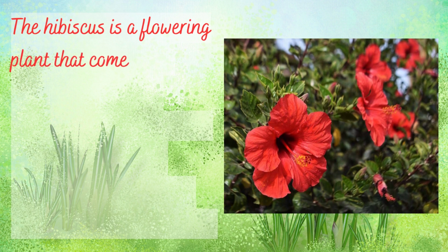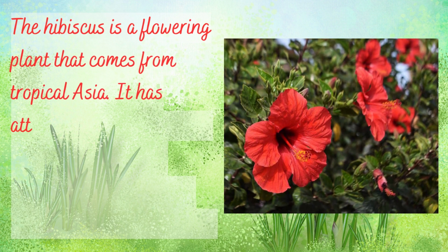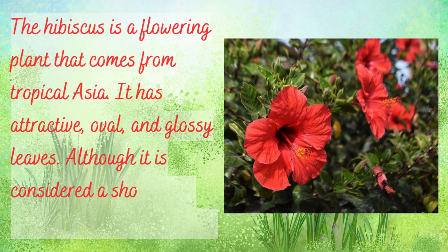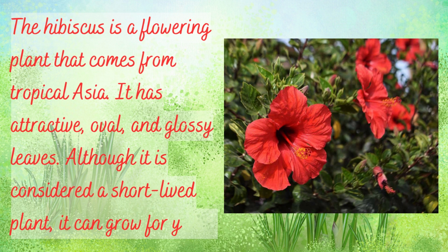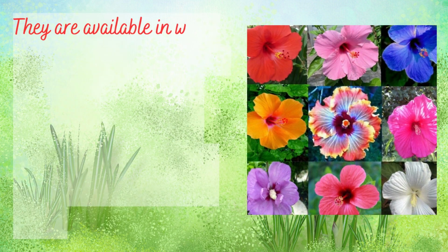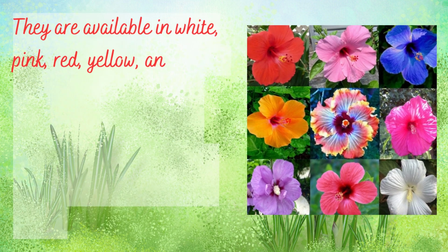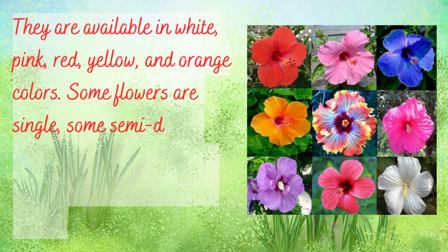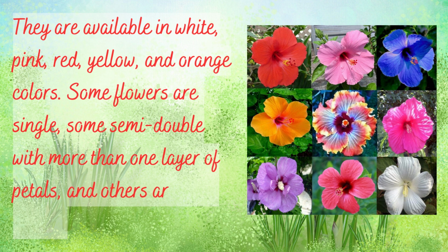The hibiscus is a flowering plant that comes from tropical Asia. It has attractive, oval and glossy leaves. Although it is considered a short-lived plant, it can grow for years. They are available in white, pink, red, yellow and orange colors. Some flowers are single, some semi-double with more than one layer of petals, and others are fully double.